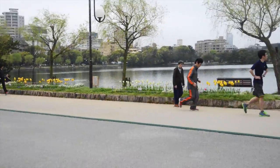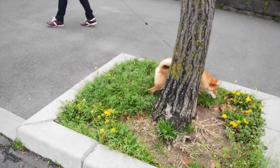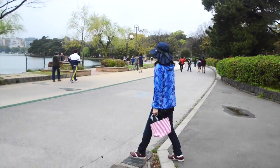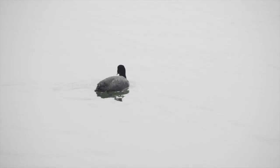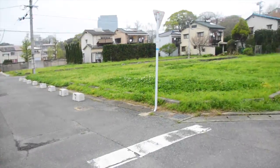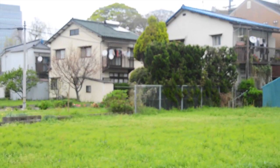So after that, we just walked around the area, and we saw a lot of people running, and we saw some ducks. Is this a duck? I think it is. And we saw some of the houses in Japan, so it was really cool to see what neighborhoods people actually lived in. Their houses were really simple, and they were so pretty. It was so clean there, and we saw a flock of birds, which was pretty cool.